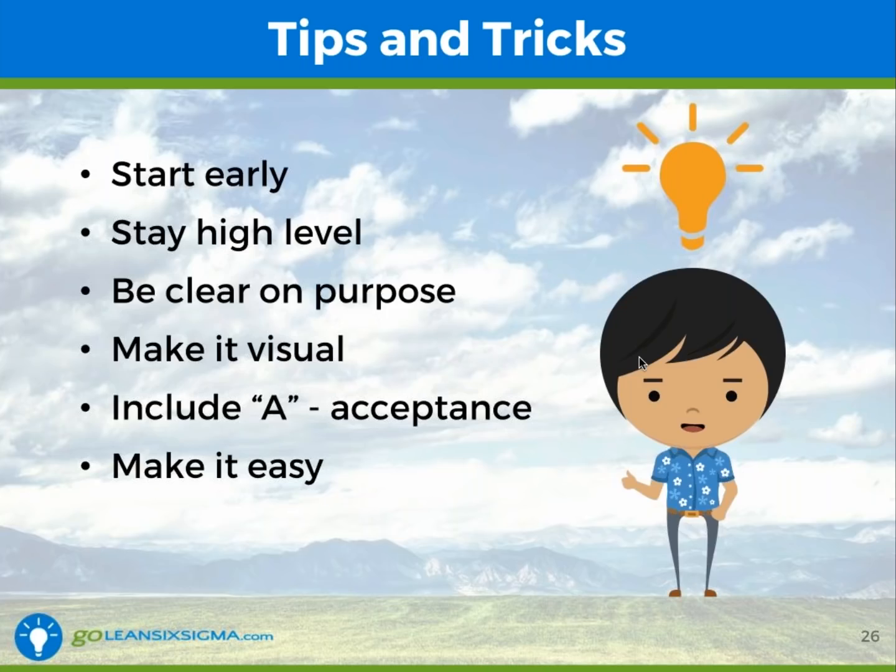Another big thing is to be clear on the purpose of what you're doing. And this is important. It often means you have to bring your head up a little bit, because projects are taking you into the weeds. You have to get into the weeds. You've got to dig into your data and into your process, but you have to bring your head up to be able to describe it to other people. What is the purpose? What happened? What was the impact of you doing that project?